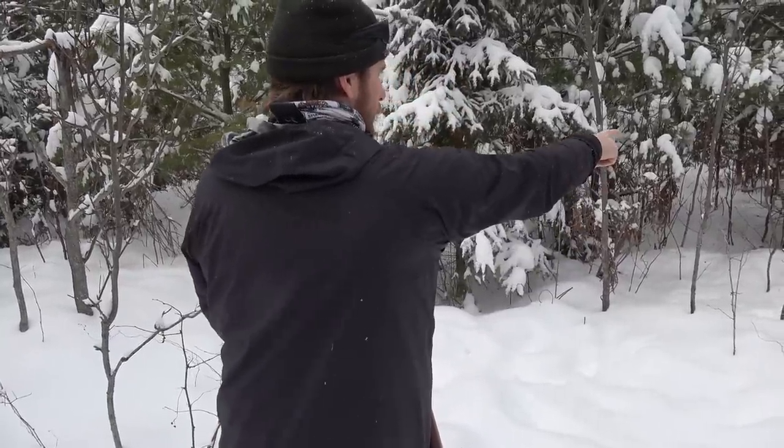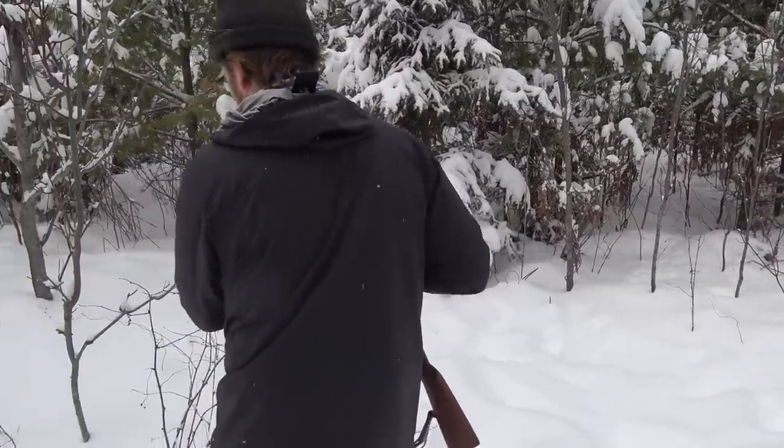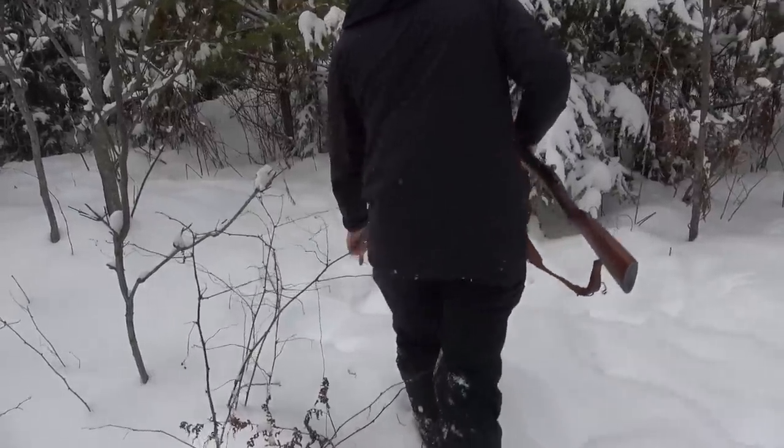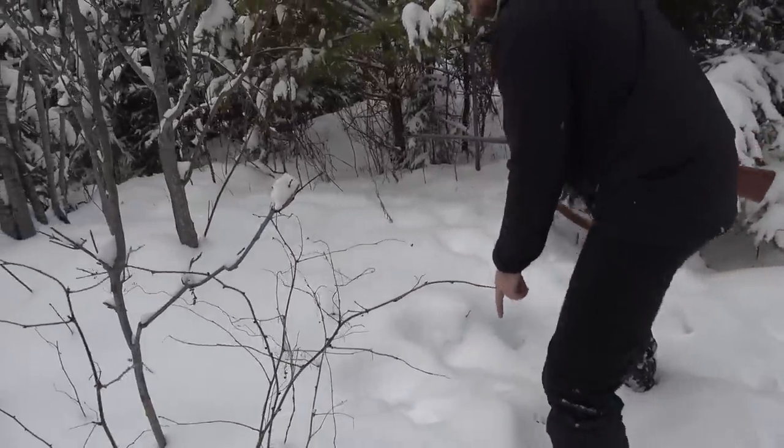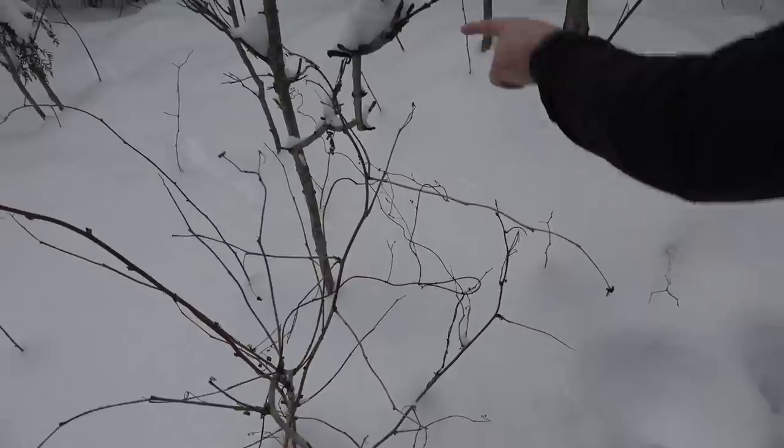So it was right there. And then you can see where it ran along here. So you can see how spaced out these tracks are, right? Like they're about 6 feet from toe to toe.